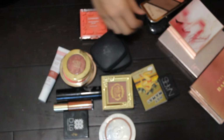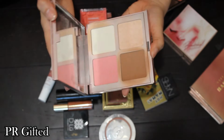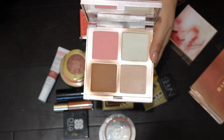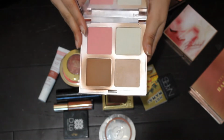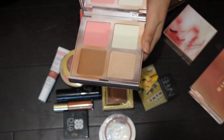All right, let's go ahead and move on. Let me swatch the other It Cosmetics palette that I have. This is one that I actually really like, this little palette. As you can see, I've gotten a good use out of it. It's a little bit messy, but I feel like a little bit goes a long way, so it's going to take a long time to use up this palette.